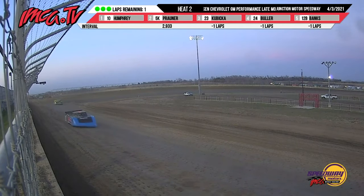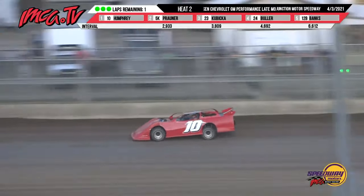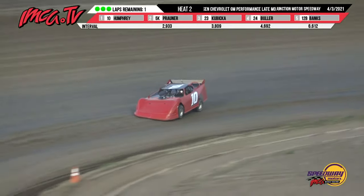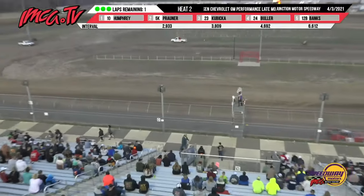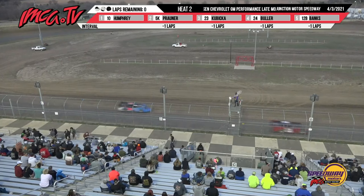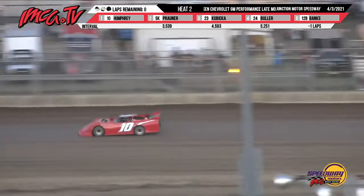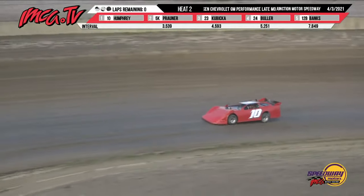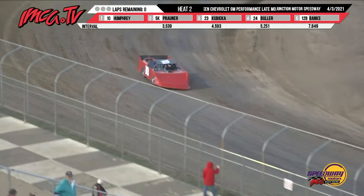Humphrey, Priner, Kubica, Bowler, and Banks, that's your order. Through 3 and 4 one final time, picking up the win. Give it up for Jason Humphrey. Kyle Priner, Jake Kubica, Todd Bowler, and Alex Banks will round out your order. But give it up, race fans. He'll lead wire to wire in your final heat of the night. From Giltner, Nebraska in the 10, that's Jason Humphrey.